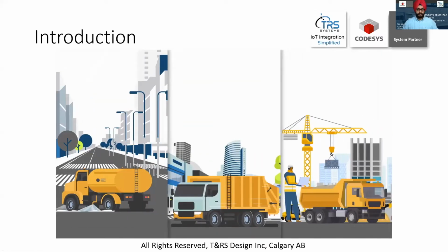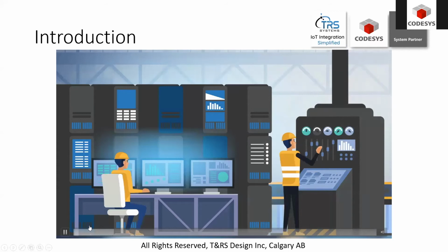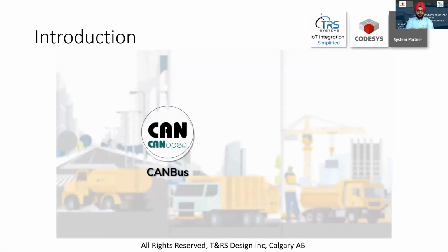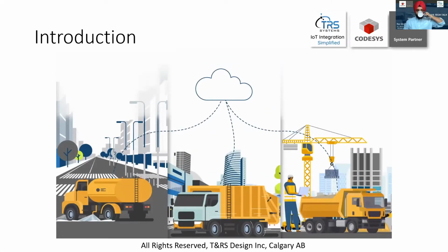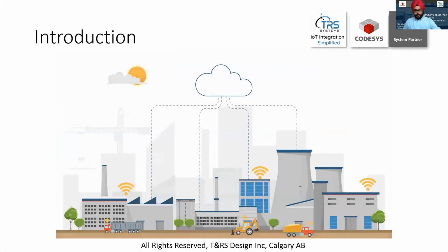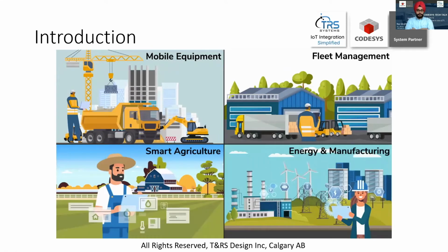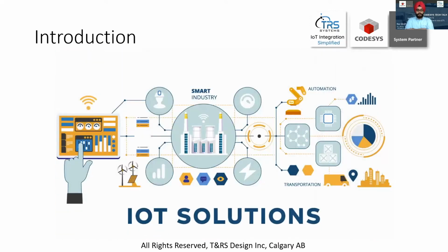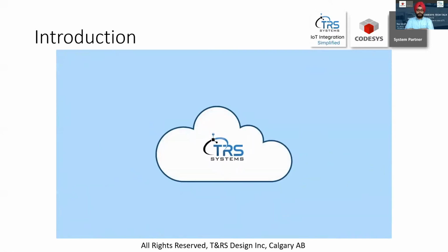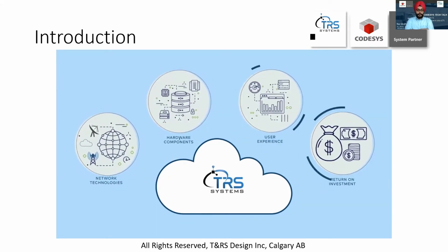Are you a custom equipment manufacturer looking to add monitoring to your equipment? Or does your equipment use CAN bus or J1939-based control system that could benefit from cloud-enabled remote monitoring and predictive maintenance? If yes, then we have got you covered. At TRS Systems, we understand that your business is different. And to collect the right data and turn it into profit, you need IoT solutions tailored to your business model. With our custom IoT cloud solutions, we can provide you with a dedicated cloud platform for your unique IoT needs and help your business achieve digital transformation.